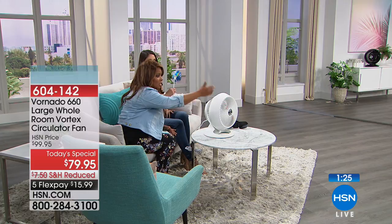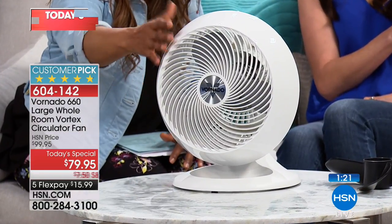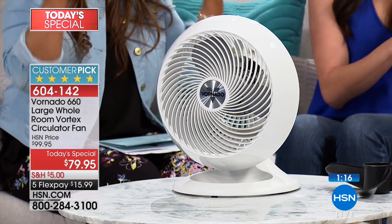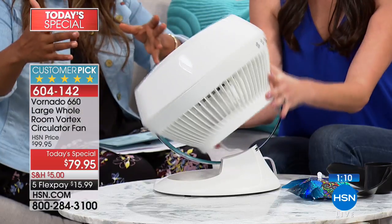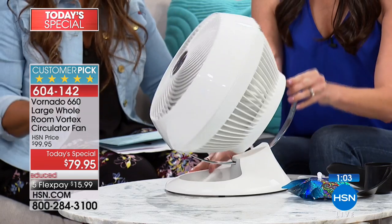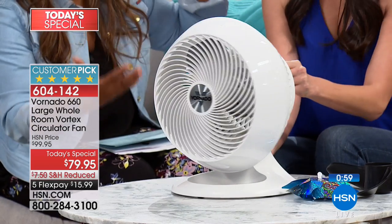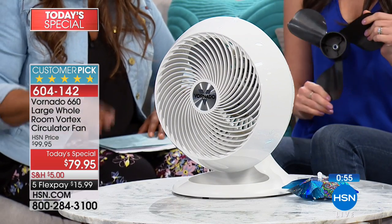Height-wise, it stands 15 inches high, 13 and a half inches wide, the unit itself, and 13 and a half inches long. So it's a nice compact size, but I want to remind you, although the footprint on this is smaller, it is designed for large whole rooms. That is such a blessing, and we are so fortunate that we don't have to have a massive fan to give us the comfort and the coolness that we want in a large room.